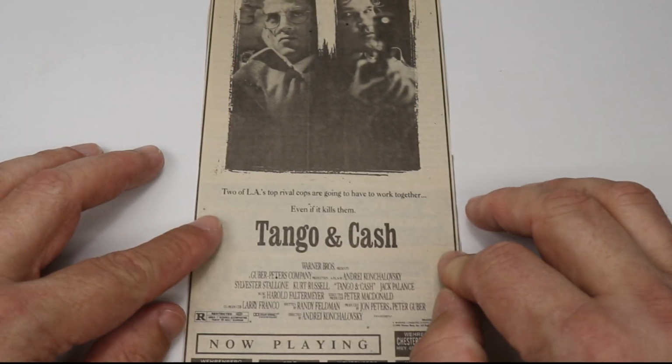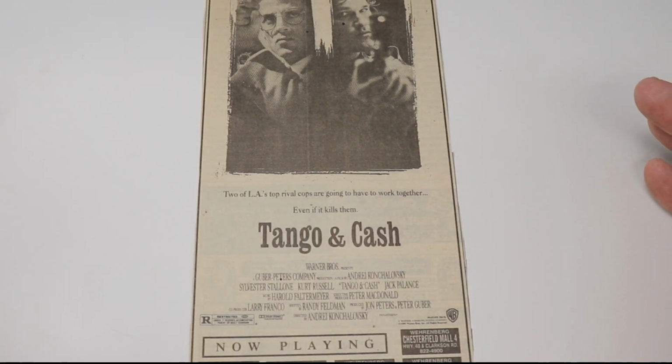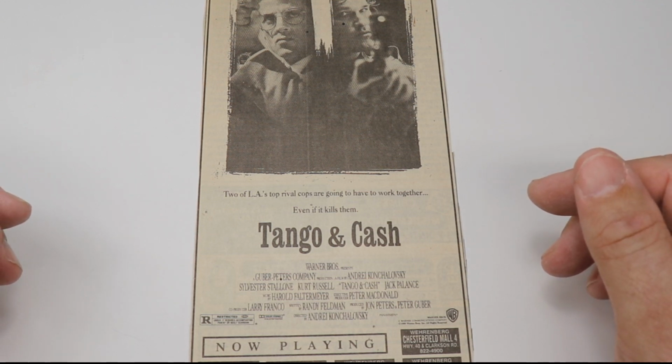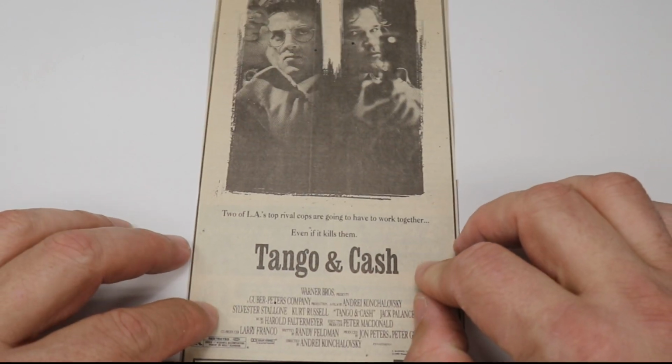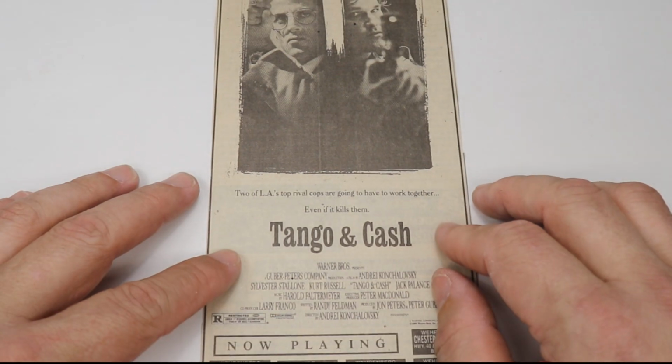And again, speaking of things that I'm not sure why I cut out, but here it is. Tango and Cash. Sylvester Stallone, Kurt Russell. 2 of LA's top rival cops are going to have to work together, even if it kills them. So, a great film. I mean, don't get me wrong, it was a really good movie. But yeah, I got the ad for it.